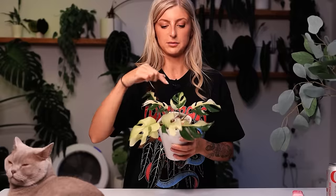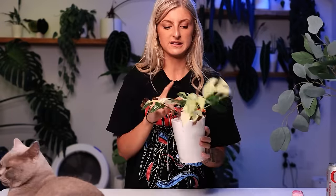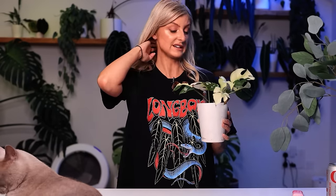I should probably say there's two growth points in here. So these three bits of leaves here are from one side of the plant and this is on the other side. Sorry, I can't tip it up anymore. Everything's going to fall out. But this is a different growth point and this one's doing fine. So I'll probably just lob all that off, put it in some decorative substrate, for example, and just call it a day.